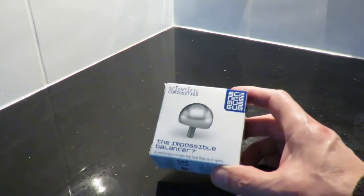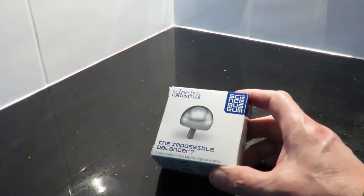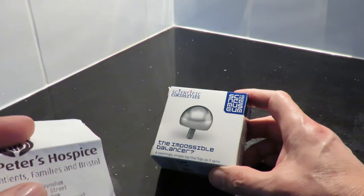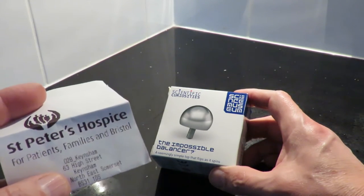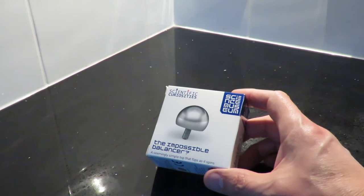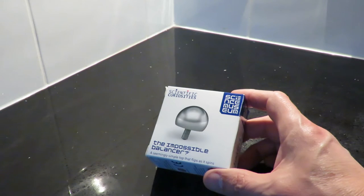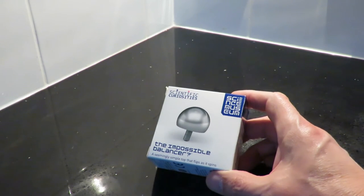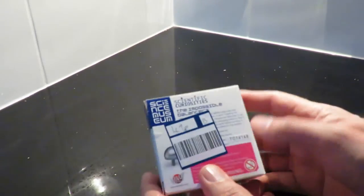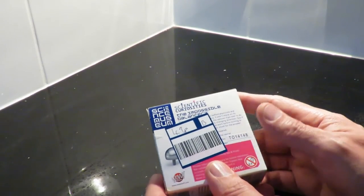Spotted this in St. Peter's Hospice charity shop in Keynsham. I've seen quite a few videos on these on YouTube, so I'll probably put some links in the video description. The Impossible Balancer. I think it has a technical name. 49 pence, that's what I like.